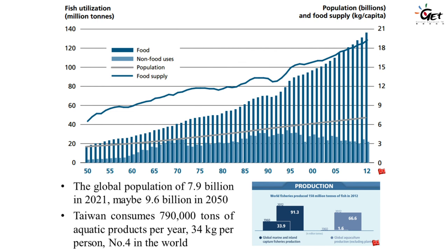Okay, now Taiwanese people consume about 790,000 tons of these products, at least aquatic products, including the shrimp and the scallop and the fish. So all the things from the ocean is about 790,000 tons per year. And on average, every person eats about 34 kilograms of marine life a year. It's a huge quantity. And we are the number four country in the world. You should know that. Then the number one is Hong Kong, China.